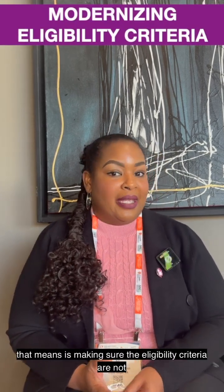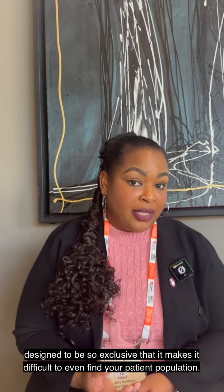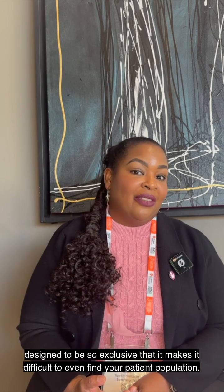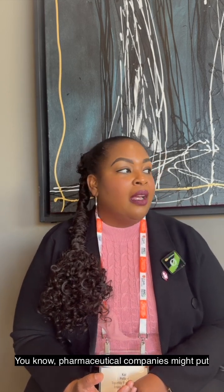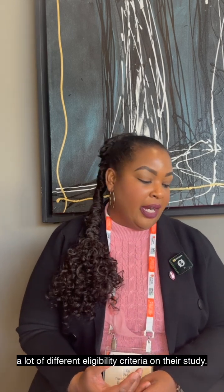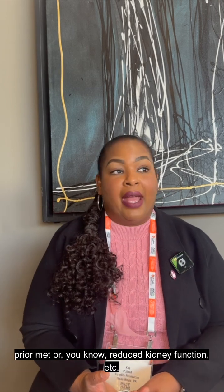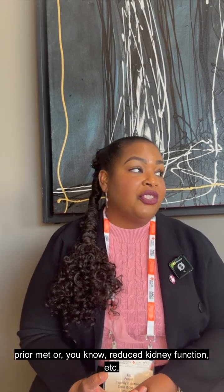And so what that means is making sure the eligibility criteria are not designed to be so exclusive that it makes it difficult to even find your patient population. Pharmaceutical companies might put a lot of different eligibility criteria on their study. They might exclude patients with prior meds or reduced kidney function, etc.